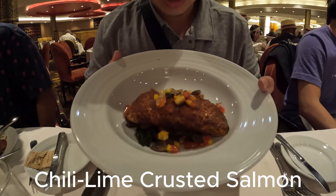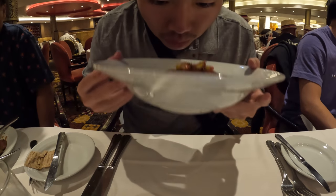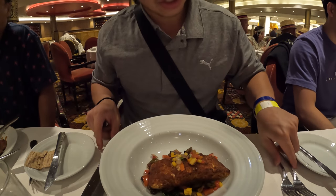First main course, some smoked crispy salmon. Whoa. You can smell that it's been smoked. Now let's try.